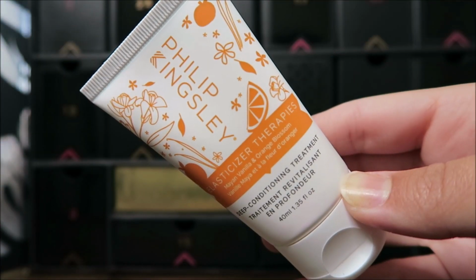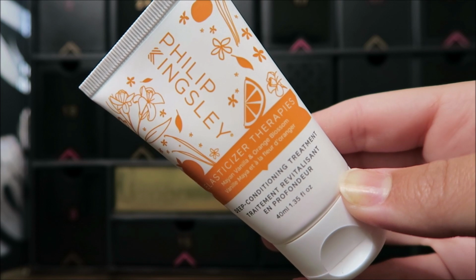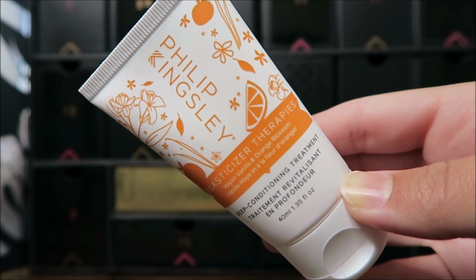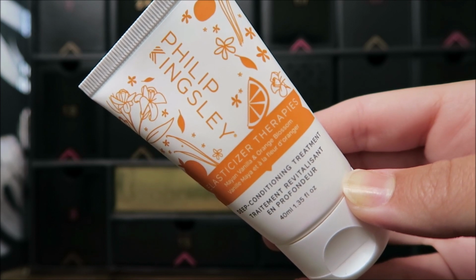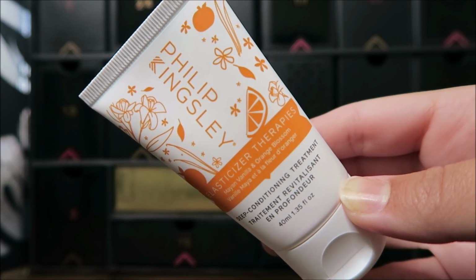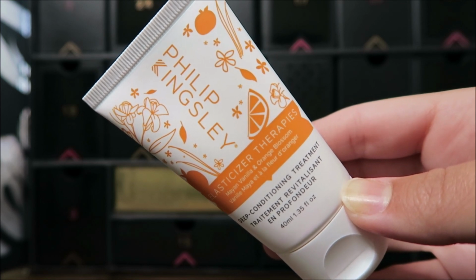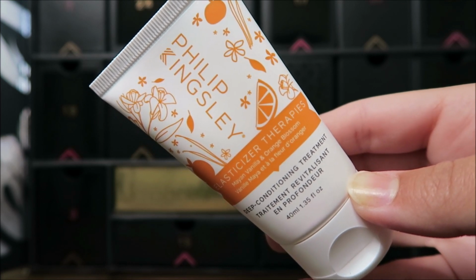So this was the only hair care item in the advent calendar, and this is a deep conditioning hair treatment by Philip Kingsley. The scent is supposed to be Mayan, Vanilla, and Orange Blossom, and I love deep conditioning hair masks. I think they are great. This is a deluxe sample size product.